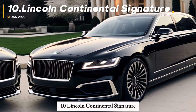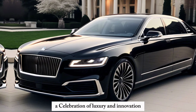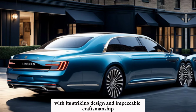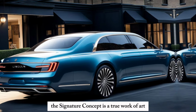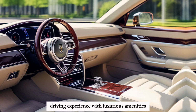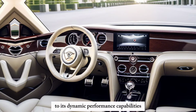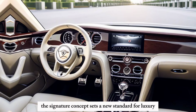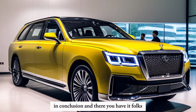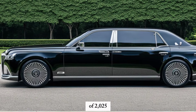10. Lincoln Continental Signature. Rounding out our list is the Lincoln Continental Signature concept, a celebration of luxury and innovation. With its striking design and impeccable craftsmanship, the Signature concept is a true work of art. Inside, passengers are treated to a world-class driving experience, with luxurious amenities and cutting-edge technology at their fingertips. From its refined interior to its dynamic performance capabilities, the Signature concept sets a new standard for luxury in the automotive industry.